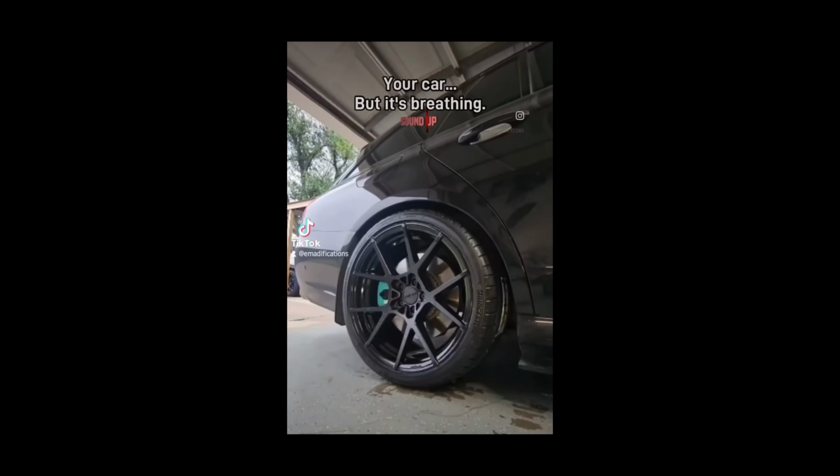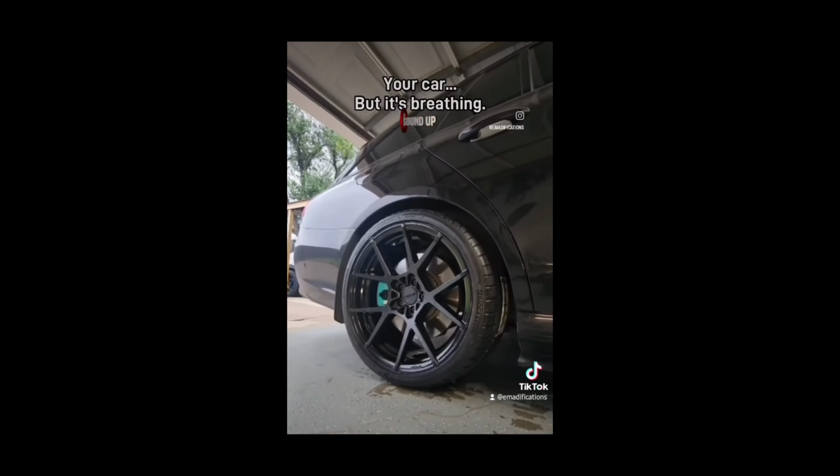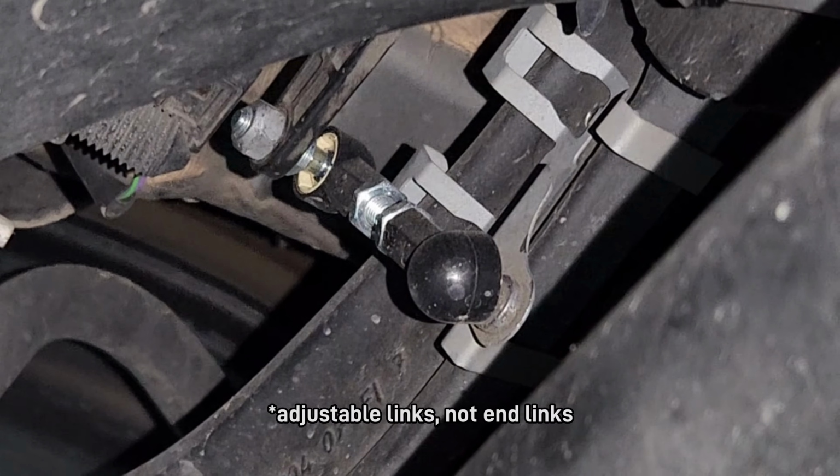Let me talk about really quickly why I'm only focusing on the front. My rear has air suspension on my E400 wagon. It is 4MATIC, so it's all-wheel drive with rear air suspension, front coil suspension. So my focus right now is only on the front because the rear I can adjust up and down with the adjustable end link, or I can even get it programmed to be lower if I wanted to. So I'm not worried about the rear.